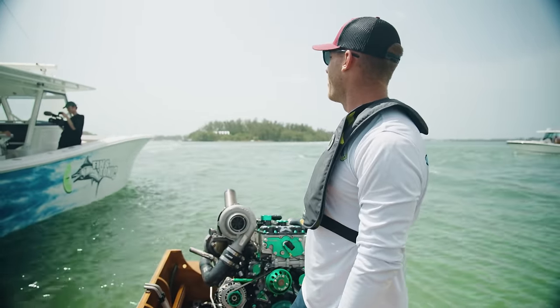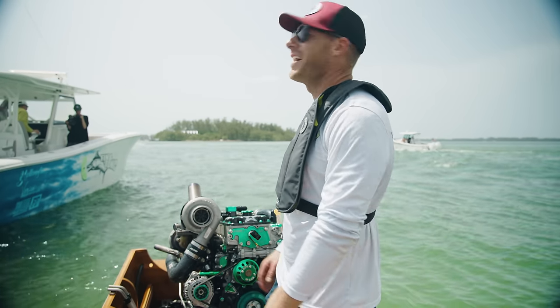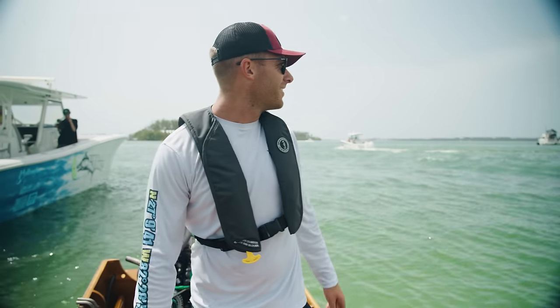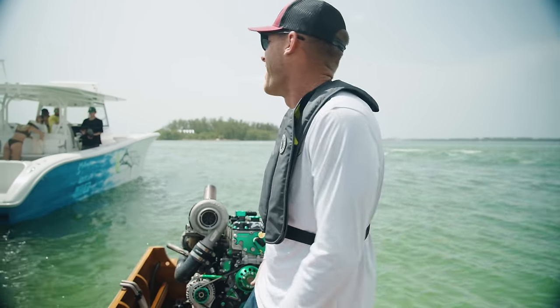It's leaking, it's got oil. A bad day of boat beats a good day of work. Not a day boat beats a good day of work, isn't that right? Oh man. I don't know, this almost kind of feels like work right now.